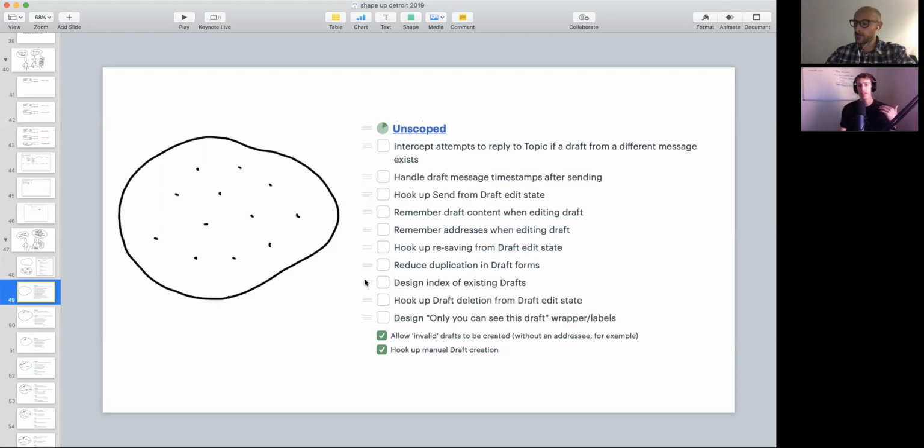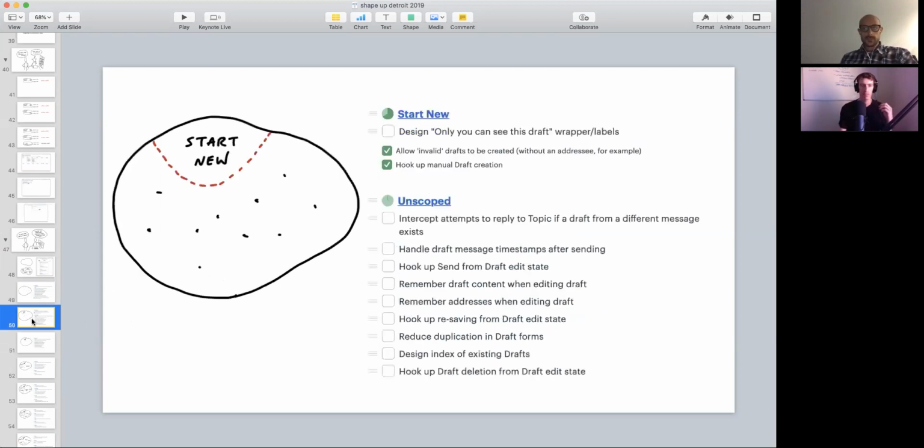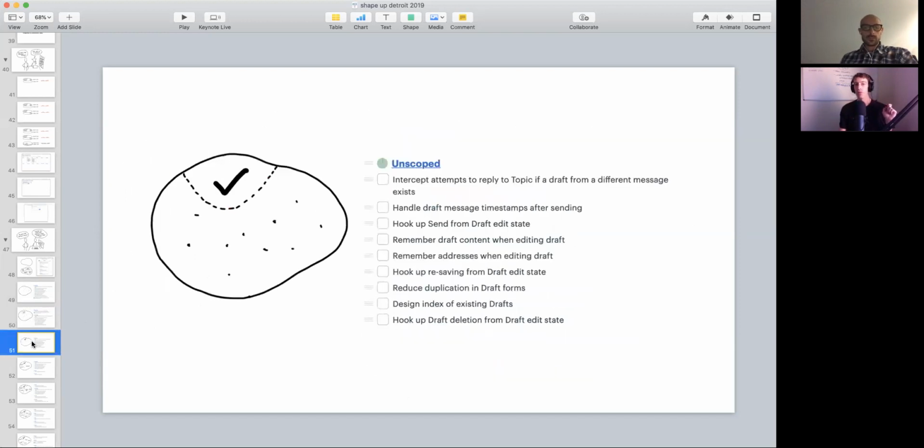So we can take all of this unscoped work, and then we can pull out, in this case, a project to do, it's kind of an email type application where you are sending messages to people, and you need to be able to draft them and then get back to your drafted messages before you send them. So here we isolated a few tasks that were just related to the process of starting a new draft. And if we finish these tasks that are a mixture of design and programming tasks, then we come to a point where the universe of problems has shrunk. And this one part, sure, we know it will ship.